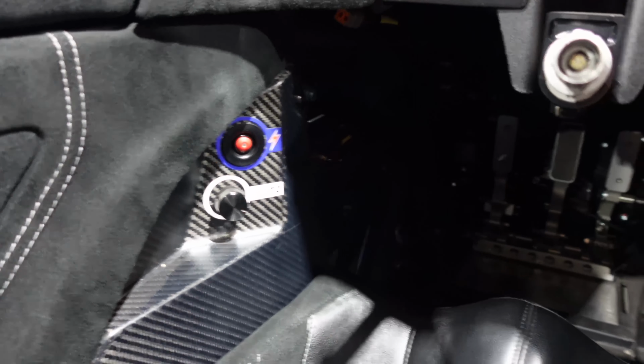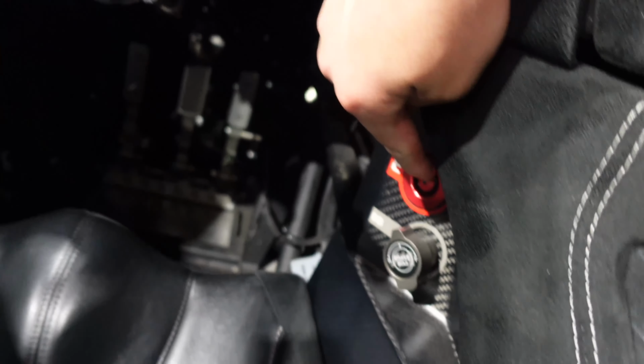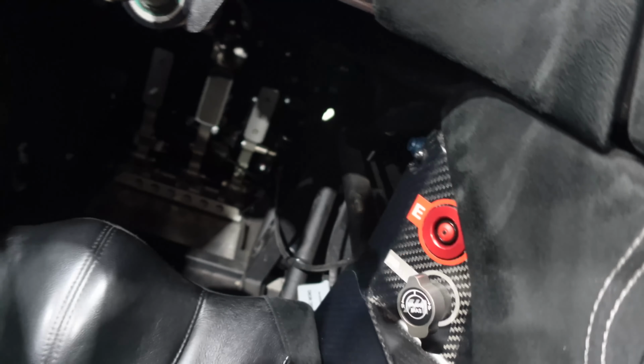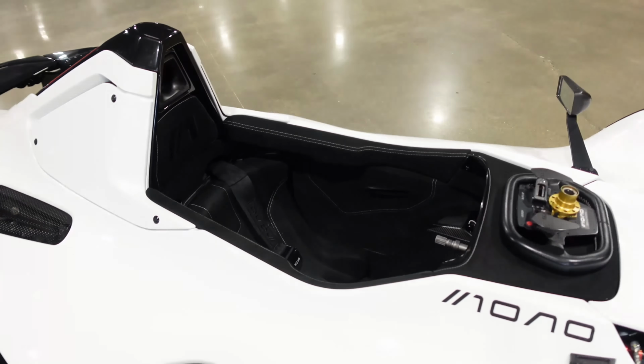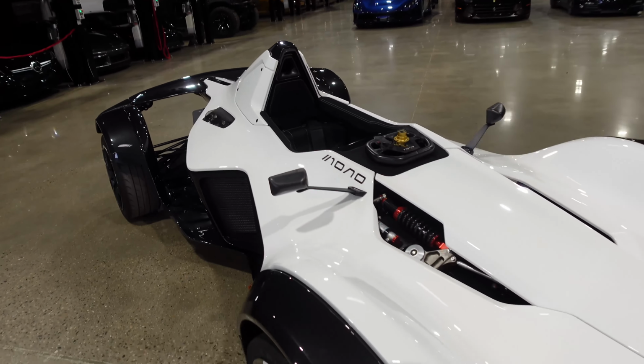And then just going down, you see the pedals there. There is a clutch pedal. We have traction control, power on. This, I believe, is the fire extinguisher button, and you have your brake bias. Total race car. I'm gonna now hop in there and take this thing for a drive.